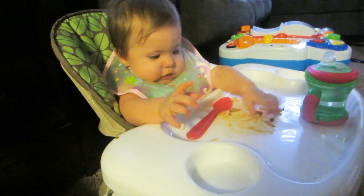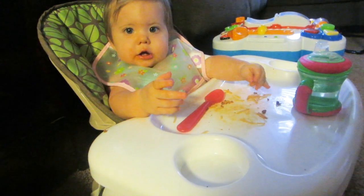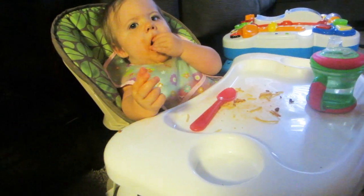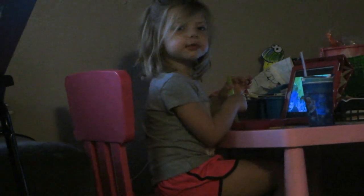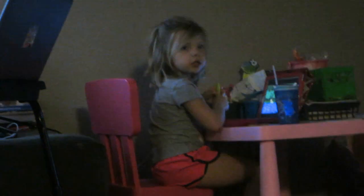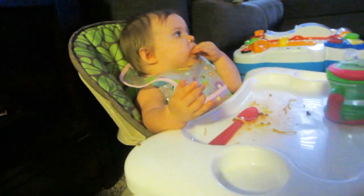She likes making a mess and eating it up, huh? I'm eating. Kinzo's eating hers over there. My twirling is not working. Oh my goodness, it's hard to twirl spaghetti. We're waiting on Dad to get here. Maybe I need more spaghetti to do that.